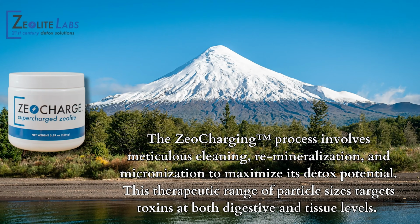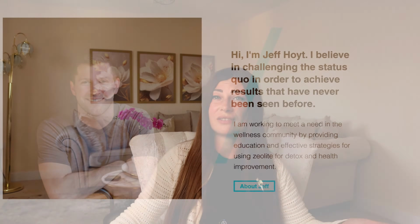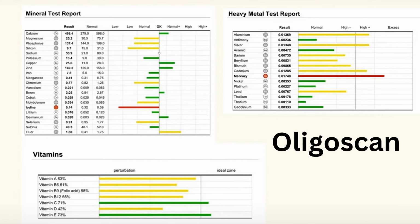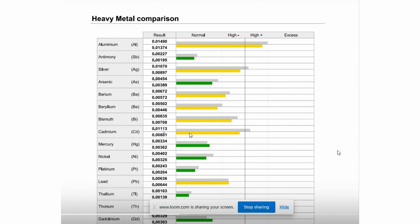Another common question I get: does zeolite just stay in the gut? It's a fair concern, but the product I use, ZeoCharge by Zeolite Labs, has been tested in a pretty unique way. Jeff, the founder of Zeolite Labs, who is also a health coach himself, uses a device called OligoScan. It measures both heavy metals and mineral levels in tissues, not just the gut. And what he's found is that ZeoCharge consistently reduces toxic metals and improves mineral status deeper in the body. So yes, it works systemically, not just in the digestive system.